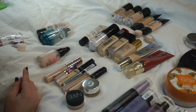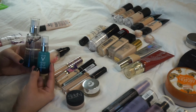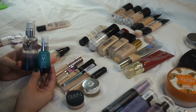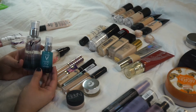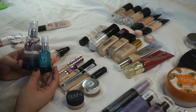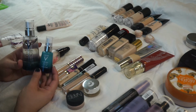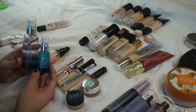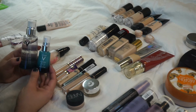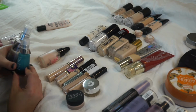Let's go with the last ones that I know I'm going to keep, which are these two. I got these on sale, but I hear people talk about them all the time and I really wanted to give them a try. So this is the Vichy Mineral 89, and this is the one for your eyes. I got these on super sale at Ulta, so I thought, what the heck, let me give it a try. I don't really have a review for it at this point since it's kind of new to me, but I am going to be keeping them.